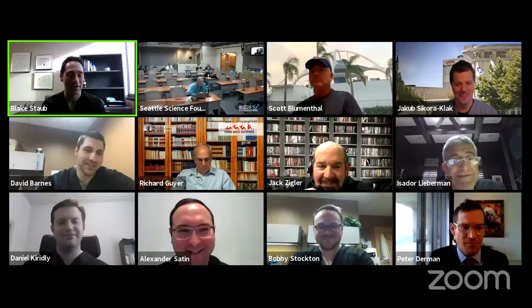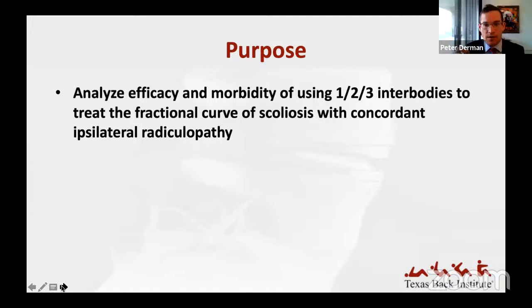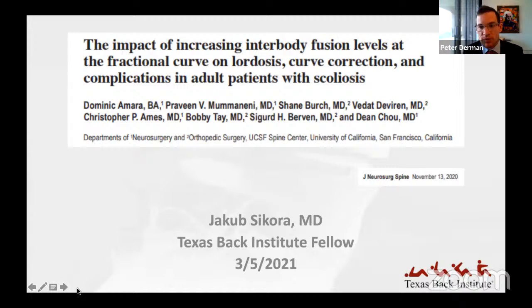And real quick, sorry to interrupt. To Barnes's point about whether, if you don't do a direct decompression, you will potentially need one in the future, I actually wrote up our TBI experience of people that just got either a standalone ALIF or a 360 without a decompression, just indirect decompression, mostly for radicular type symptoms. And what we found was there was only about a 4% return to the operating room rate for a direct decompression if what you're using is an ALIF. So it's pretty good at reestablishing that foraminal height and alleviating any radiculopathy.